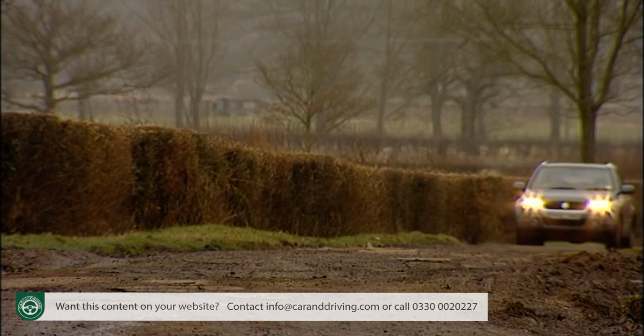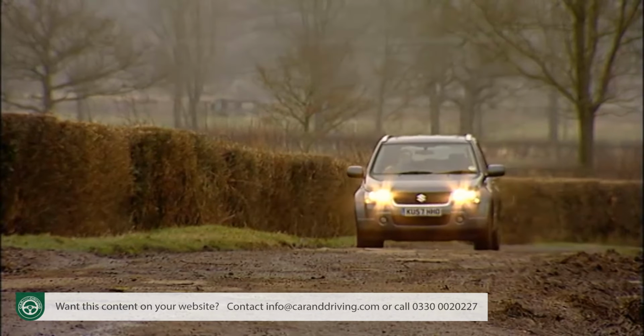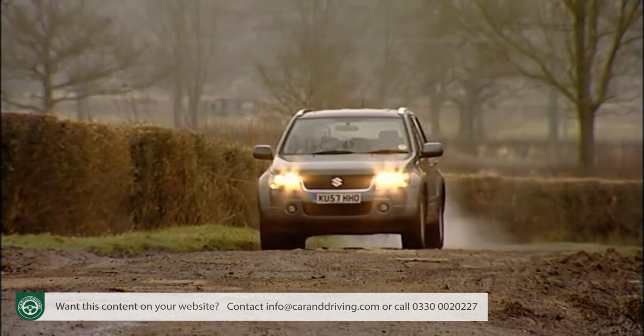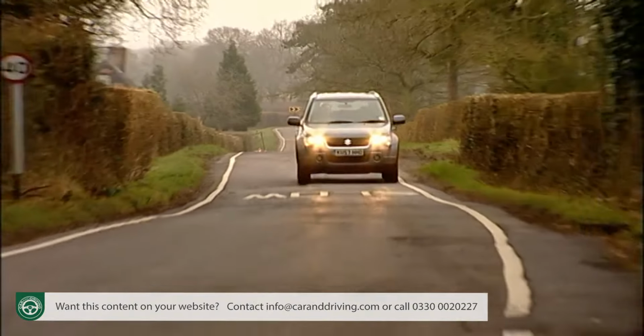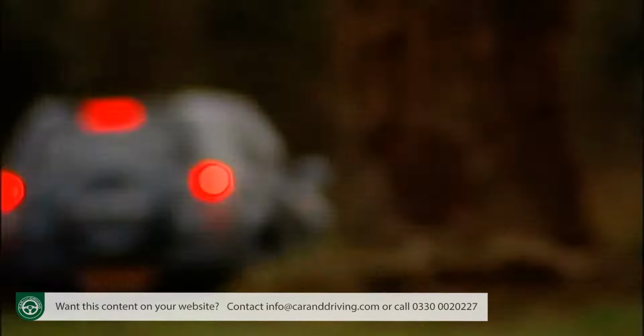Now, in typical 4x4 style, you sit good and high up, and there isn't too much lurch and body roll around twisting country lanes. I've chosen the 2-litre petrol unit to have a go with here, but it isn't the quietest or the most responsive power plant you can choose. That honour belongs to the 1.9-litre diesel, which is very well worth the premium in my opinion.